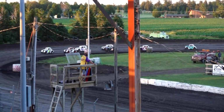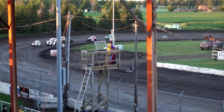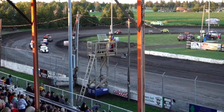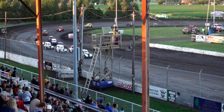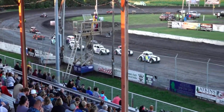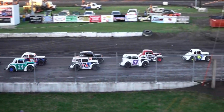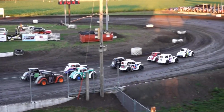Meyer will restart in third. Schmidt in the 19 runs in that fourth position. As I said, started in the 5th row up into 4th. And the 7 car being driven by Griffin McGrath is in 5th.